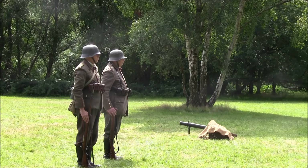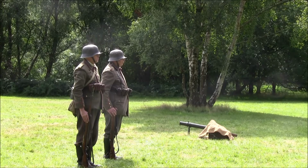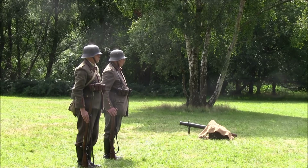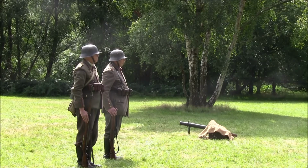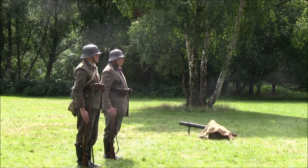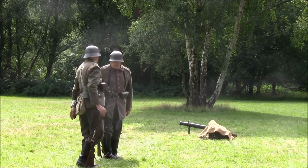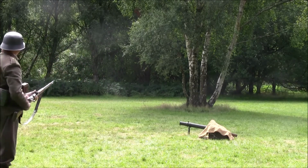Section, halt. The first we're going to try is the German Mauser rifle. Now this, as I say, was designed and built in 1898 originally, and has a 5-round capacity. And we'll see how fast it goes when pitted against the British rifle in a few minutes. Section. Stand at ease, stand easy. Now if our German rifleman would like to prepare to fire, he's going to demonstrate the power of the Mauser rifle.